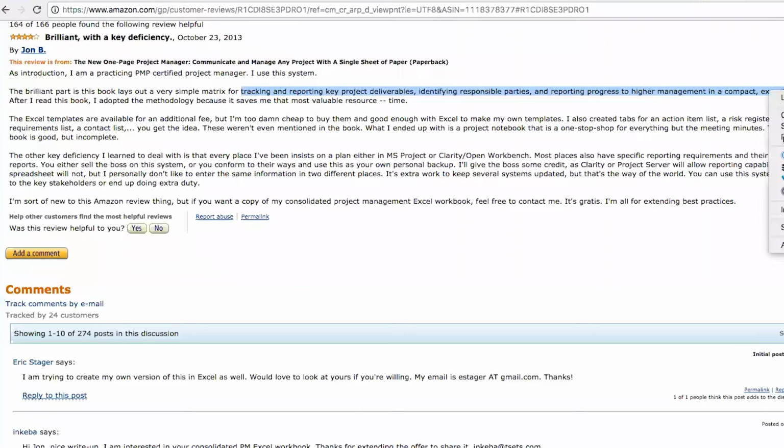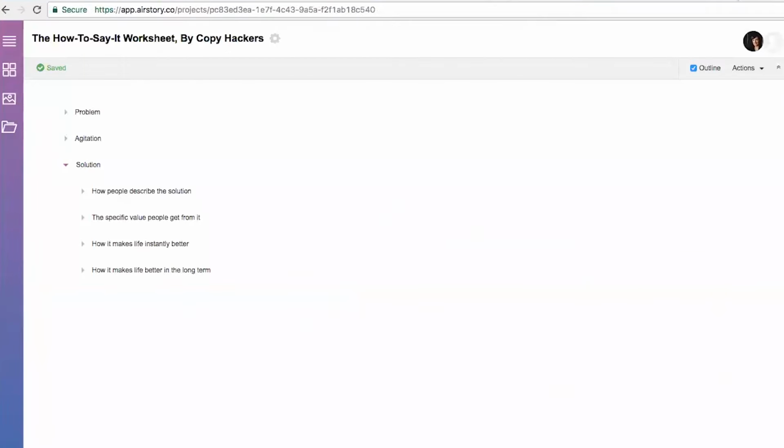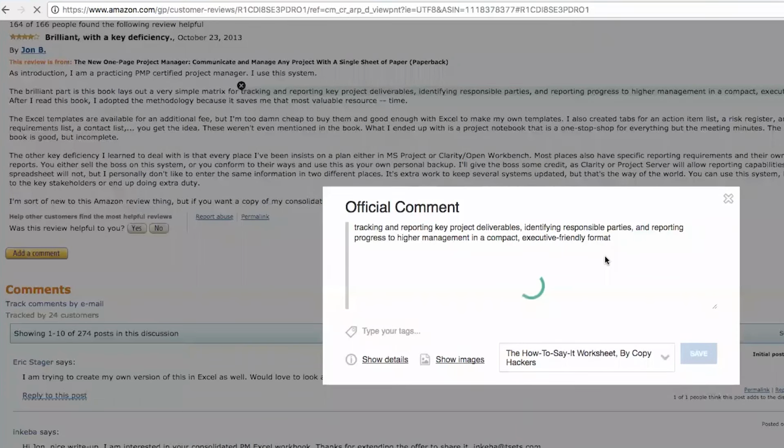I'm just going to right click that, and send it back there, just half a second. I'm trying to recall what the name is of, let me just go back and look at the how to say it worksheet. That's right, because I did that for a worksheet. Worksheet, send it back, and I just keep going through.